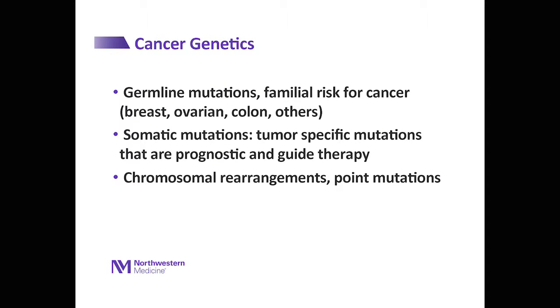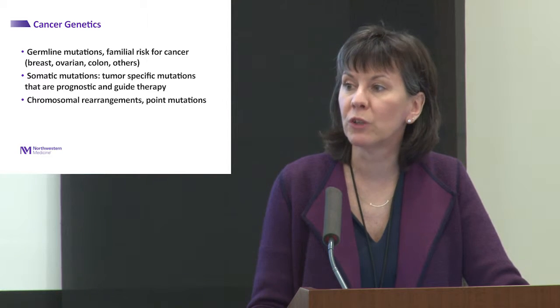So just a couple words about cancer genetics, because again, cancer genetics really did lead a lot of the way for human genetics. We distinguish cancer genetics into two main flavors, which is germline mutations. Those that are passed through the germline means that it's inherited within the families. And the ones that we do a lot of testing for include breast and ovarian cancer, colon cancer, and then others with diminishing frequency. These are the big ones for which there is real genetic testing.